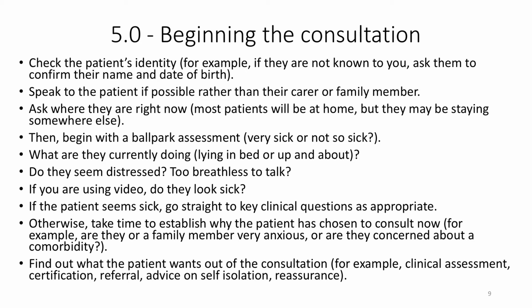Otherwise, take time to establish why the patient has chosen to consult now. For example, are they or a family member very anxious, or are they concerned about a comorbidity? Find out what the patient wants out of the consultation, for example, clinical assessment, certification, referral, advice on self-isolation, reassurance.